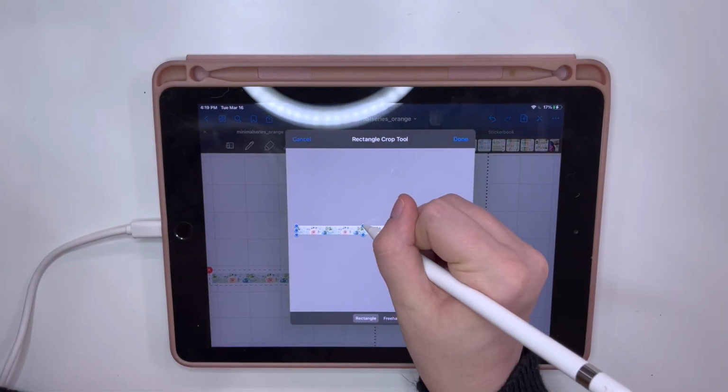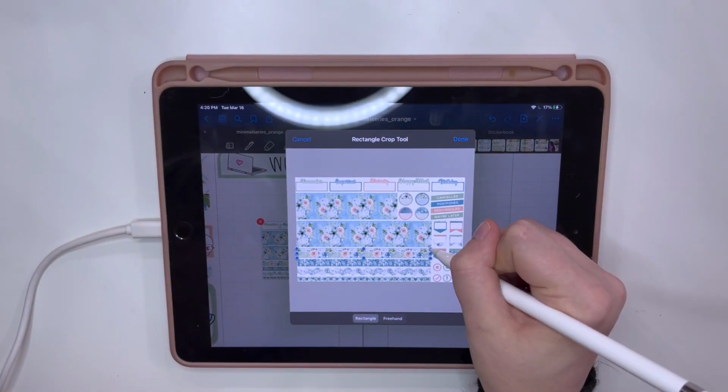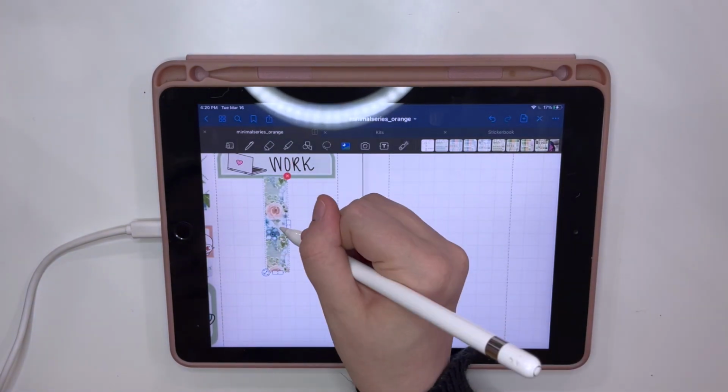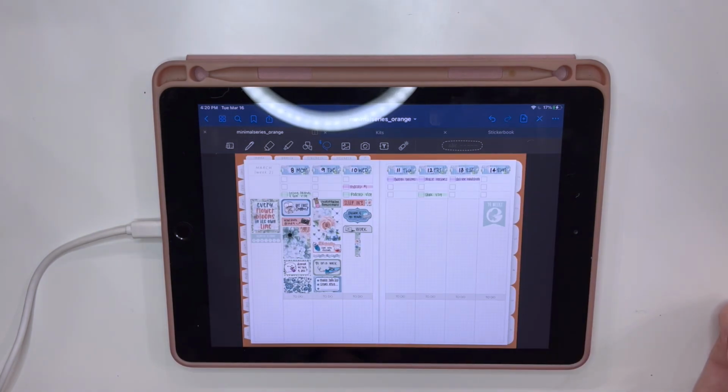I'm using a bit of the little washi tape to mark down that I'm working for a large chunk of the day. Just wanted to fill in that spot. I had a lot of problems with resizing the washi. Again, I think that's just user error.